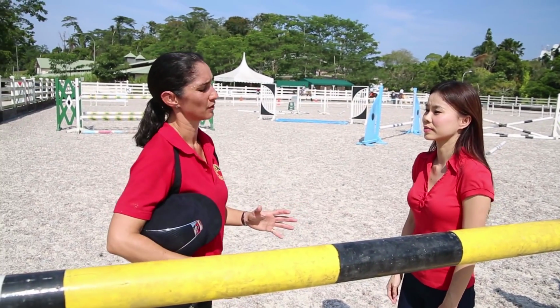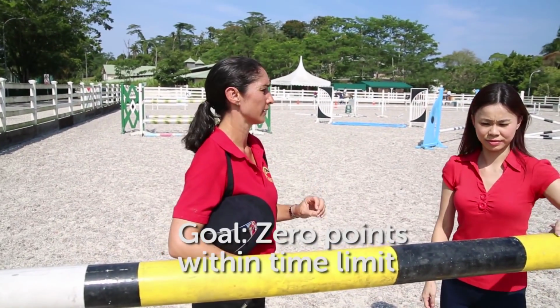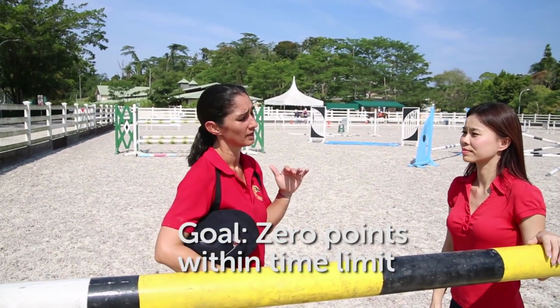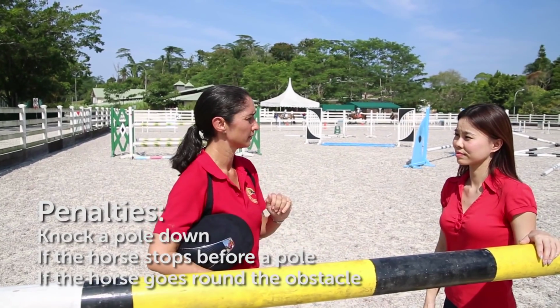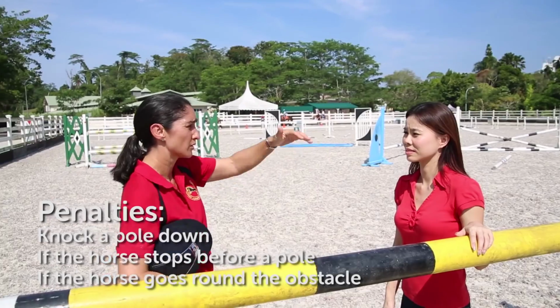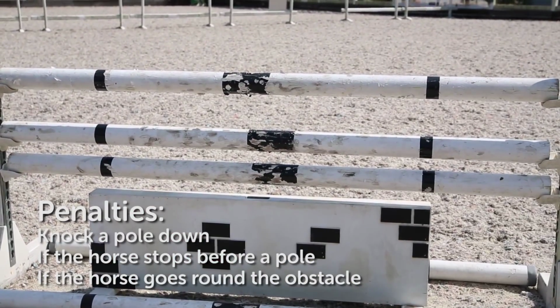So with a show jumping course, your goal is to get 0 points within the time limit. There is a time limit within which you need to jump all the jumps. And if you knock a pole down, you get penalties. If your horse stops in front of the jump, you get penalties. Or if the horse goes around the jump instead of over it, you get penalties.